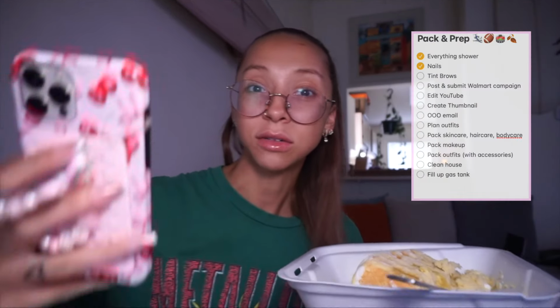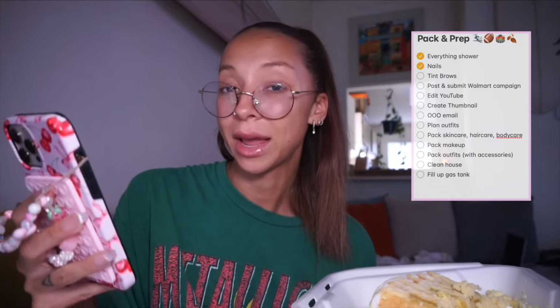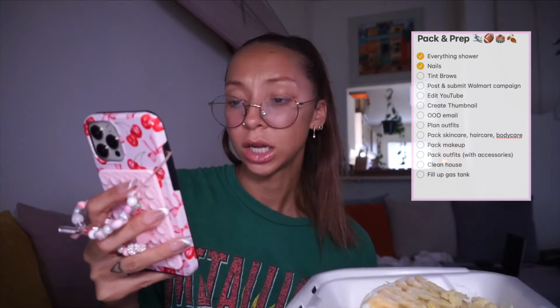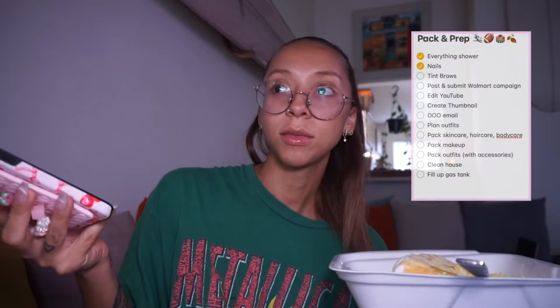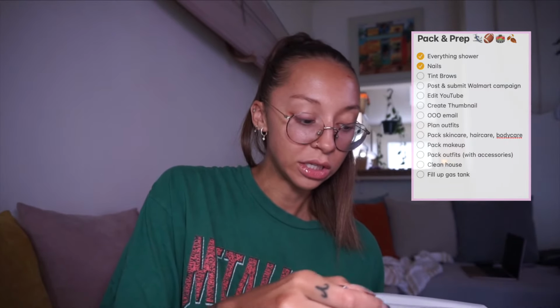Once I rinse off my self-tan, I'm gonna tint my eyebrows. I need to do some work stuff, like I said. I need to set up my out of office email, stuff like that. I need to pack everything. So we're only gonna be gone for 3 nights, but it's gonna be 4 full days. And I am going to Cincinnati, Ohio.